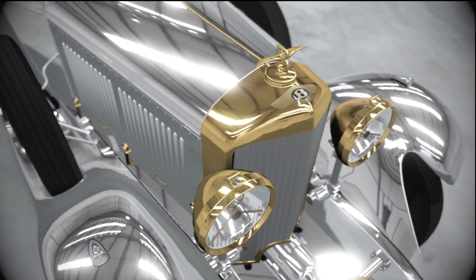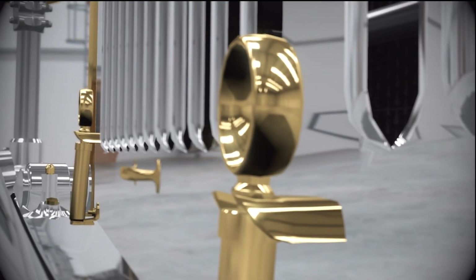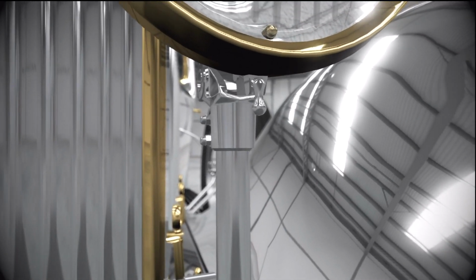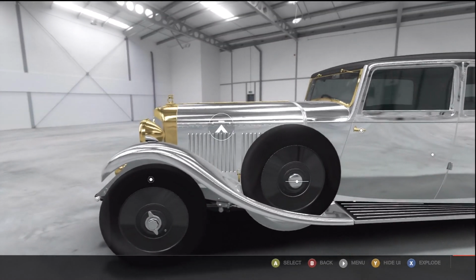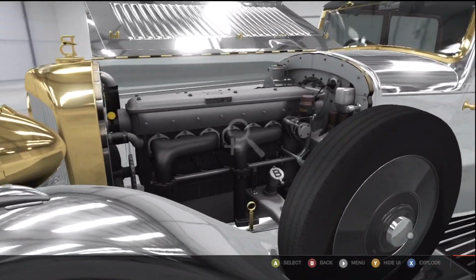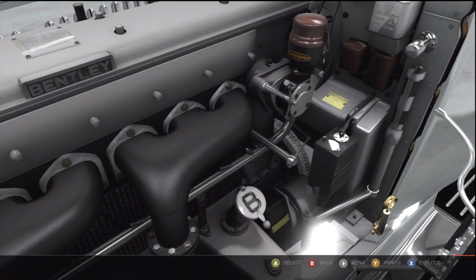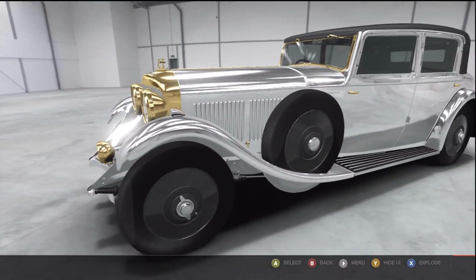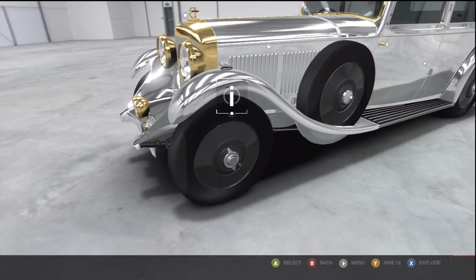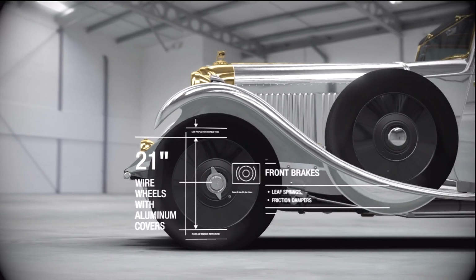In the 1930s, it cost just $5 to fill this Bentley's 25-gallon fuel tank. But with the car costing more than the average house at the time, it was far from affordable. The Bentley 8-litre is equipped with 21-inch aluminum-covered wire wheels and drum brakes.